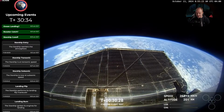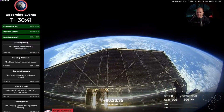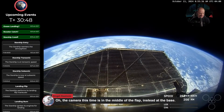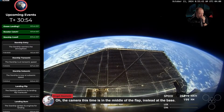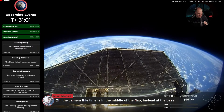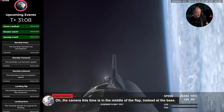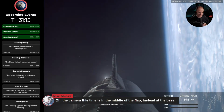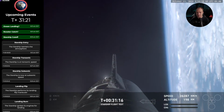Oh my goodness, I'm still trying to recover here. Angel said the camera this time is in the middle of the flap instead of at the base. Yeah, this is a different camera angle. Now I can't tell which flap this is. I'm pretty sure this looks pretty short, so I think this is the forward flap, or a forward flap. And this time we're right in the middle of it looking straight down at it. So different camera view this time, maybe additional camera view. We'll see what kind of cameras they give us.